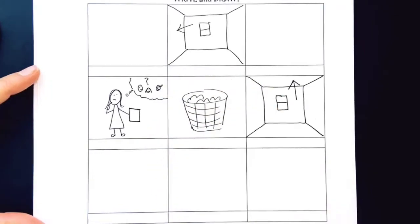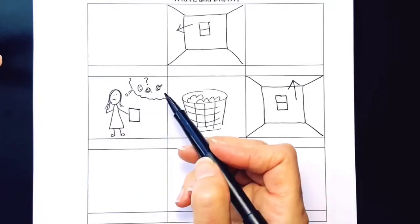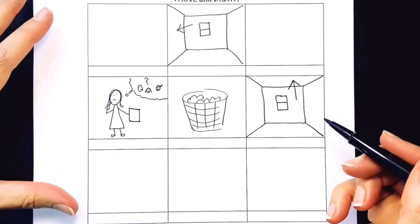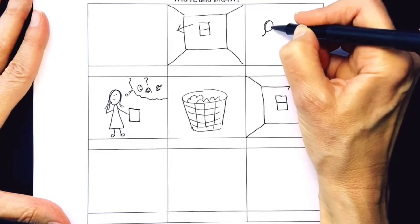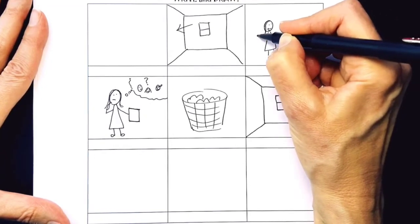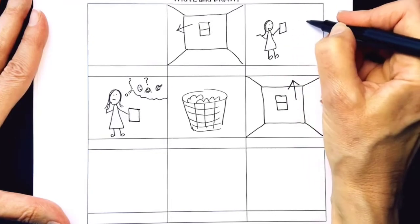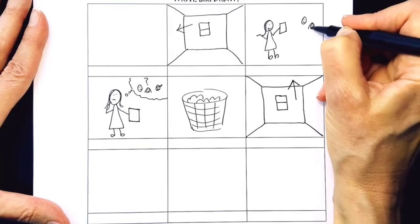With some people. Carol no sabe de quién es la carpeta. She doesn't know whose folder this is. ¿De quién es la carpeta? Whose folder is this? So here's this girl again, asking, showing the folder, and then draw some students.